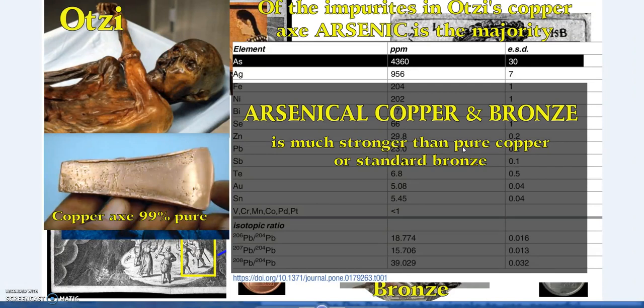So you need to specify if it's arsenical copper or bronze copper. For instance, the steam trains, when they made the boilers and because of the pressures involved, they specified arsenical copper and bronze in the pieces. These need to be incorporated. And again, if you just go to Wikipedia, look at bronze or copper, you're not going to get the full picture. And this is an important element to the understanding.